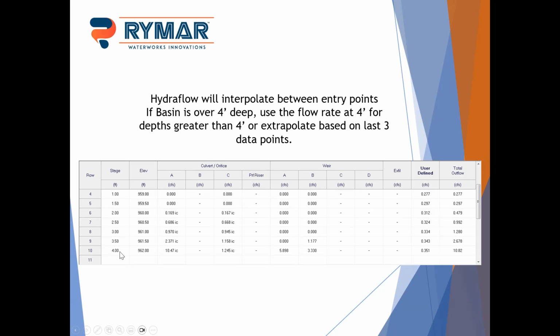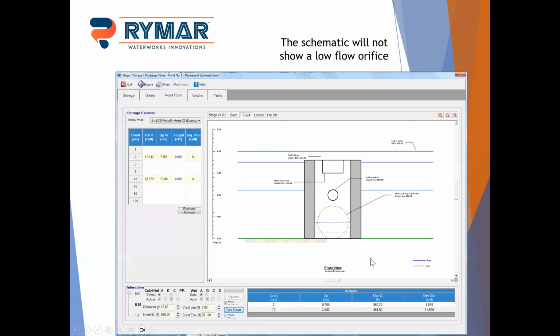In case many basins are more than 4 feet deep, you can either extrapolate that out. You can basically maintain the flow rate at that 4-foot depth, or maybe go slightly more. In most cases, skimmers are flattening out as far as the flow rate curve at 4 feet. Or you can go back and use the original tool to calculate your flow rate. I talk about that too.